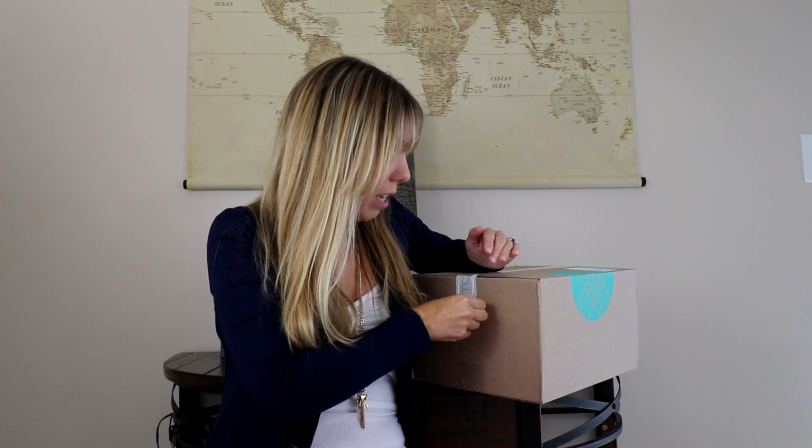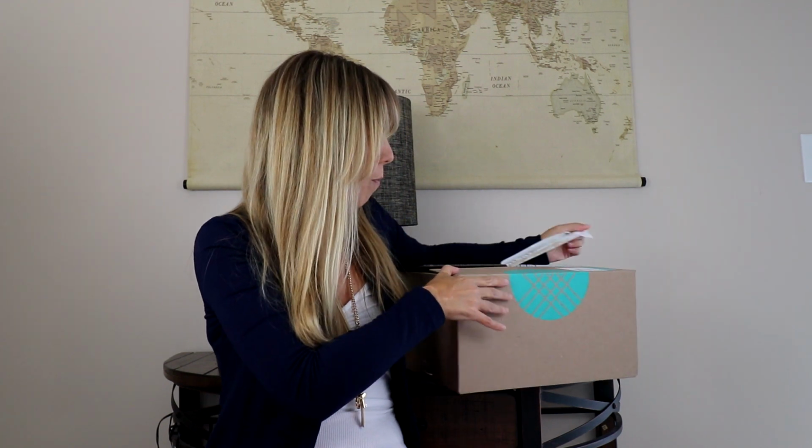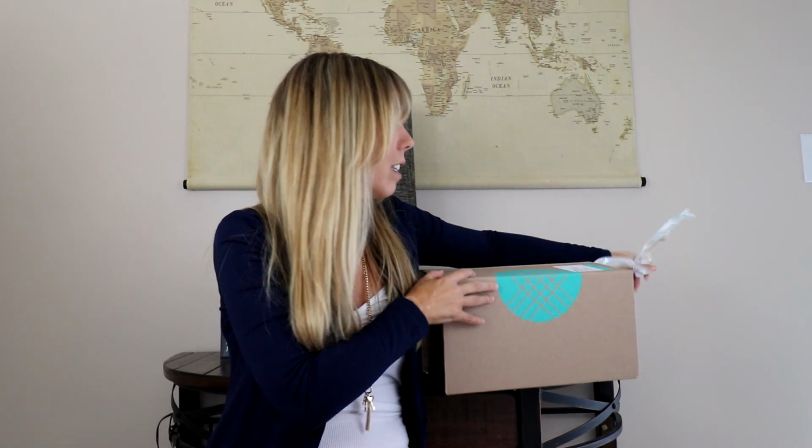If you're not familiar with Stitch Fix, it is a style service where you fill out a survey, a stylist sends you 5 pieces, you keep what you like, send back what you don't like, and you only get charged for what you keep. There's a $20 styling fee that does get applied to anything you purchase, and if you buy all 5 items, you get 25% off.